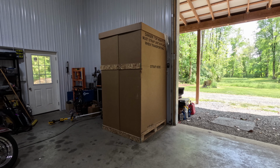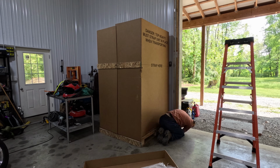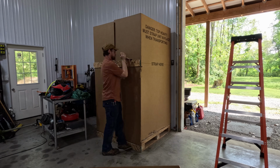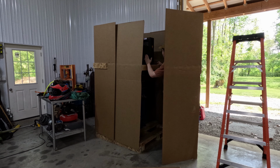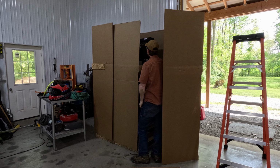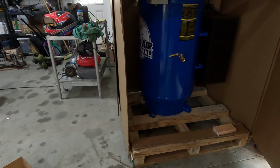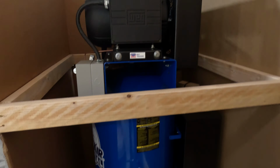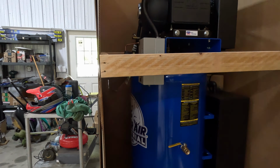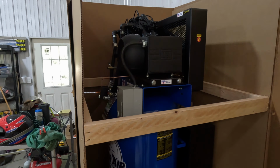No matter, let's get this new 120-gallon unit unwrapped and deal with our shipping logistics later. I can't win with this company. Now they've sent me an 80-gallon, 7-horsepower compressor. I ordered a 120-gallon compressor. What the hell's going on?